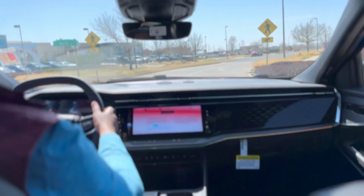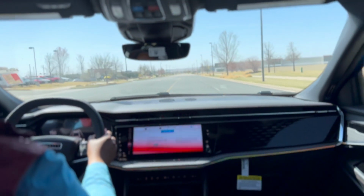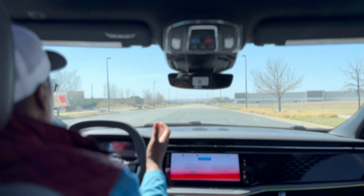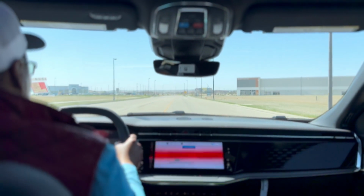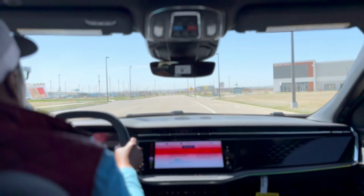Definitely very smooth, very comfortable ride. It doesn't pick up a lot of the nuances in the road. Yeah, it's soft, I guess, if that's a word you want to use. Even going over the railroad tracks wasn't that bad. That handles really well.